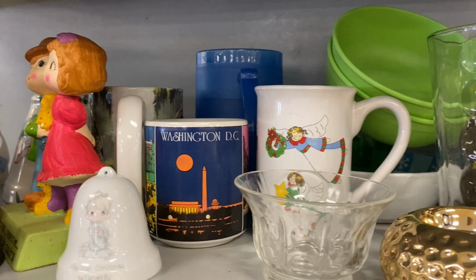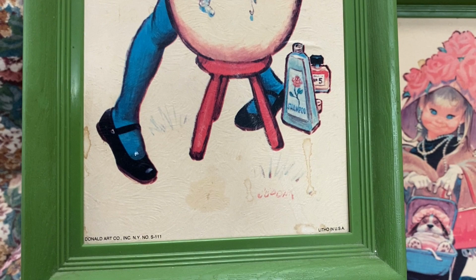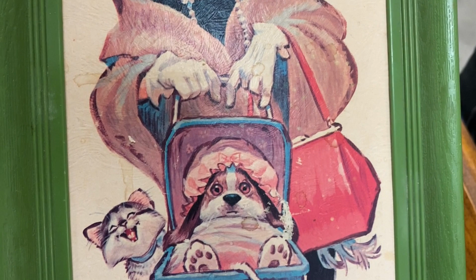These pictures by the Donald Art Company were so creepy to me. They had a lot of stains and I just couldn't get past the green frames. This one, she only has the irises of her eyes, no pupil. Just a strange set of pictures to me.